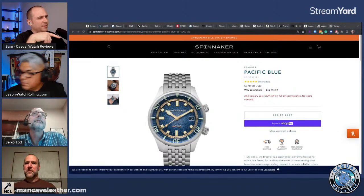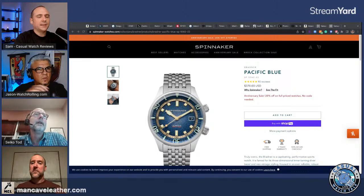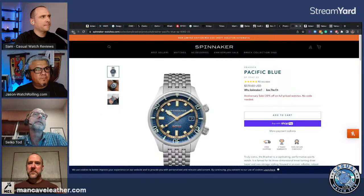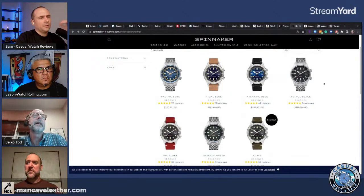Have you seen one, Todd, a Spinnaker in person? No, it's another one of those. When I was early in my watch collecting travels, I was really looking a lot at some of these micro brands, and Spinnaker is certainly one of them because I think they do their dials really well. They do. It's interesting how taste changes. I don't do micro brands anymore. I've sold all my micro brands, even good ones, just because I'm concentrating on more vintage things now. But yeah, that dial's gorgeous. I like the compressor style case. It's done really well.